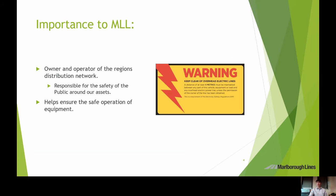As the owner and operator of the distribution network for Marlborough region, it is our main focus and responsibility to provide electricity in a safe way to the public. This is why close approach permits are of the utmost importance to Marlborough Lines. Along with many other health and safety measures, this permit allows us to ensure the safe operation of heavy machinery around our electrical assets and allow us to form solutions from incidents to prevent them from happening again.